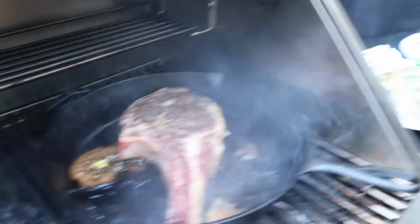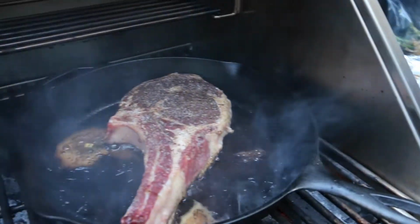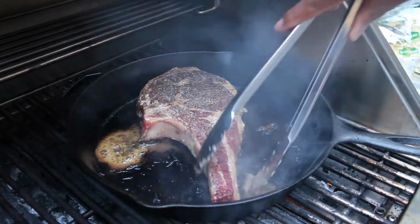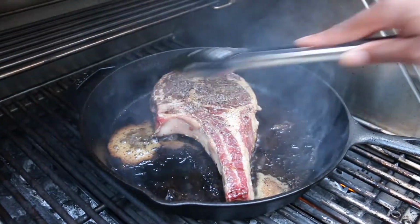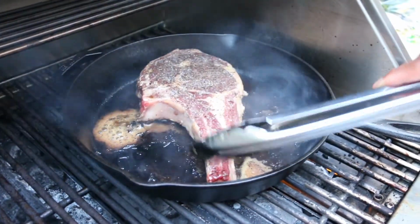Now, if you guys remember about these babies, we're going to put these in here as well to add on flavor, okay? After you flip it, or? After I flip it, at the end. Oh. Not now. Let it get a good crust, make sure all sides are down. Okay? Make sure all sides are down.